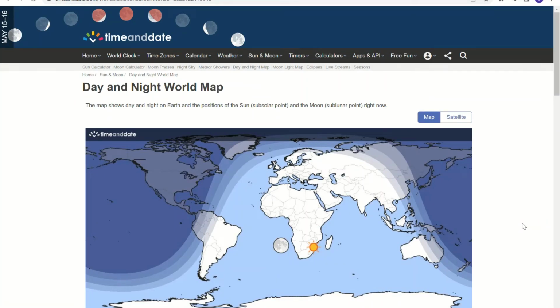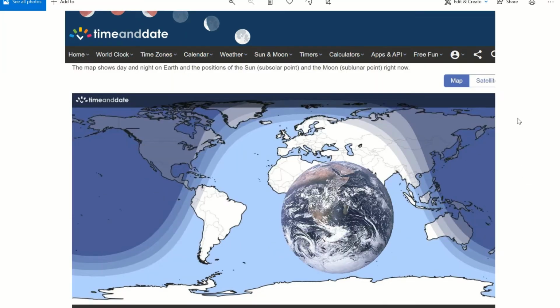So I went to timeanddate.com at their day and night world map and tried to get the same location there and set it to December, just like when the photo was taken, and just see how much daylight is on the Earth and what continents are supposed to be lit up. I spent a lot of time playing with this. I brought in the world famous, pun intended, Blue Marble, and I matched up all the lines, and this is how much of the world should be lit up.